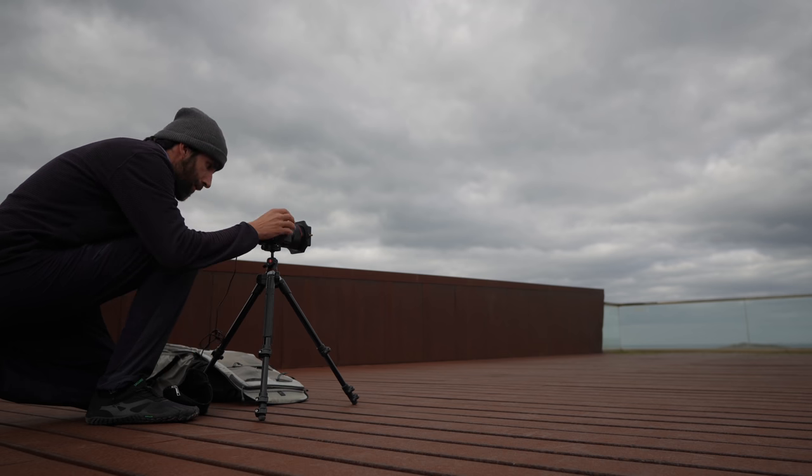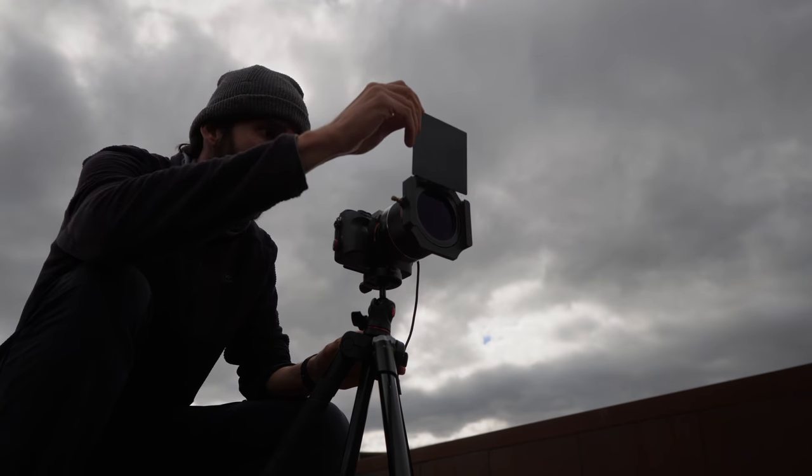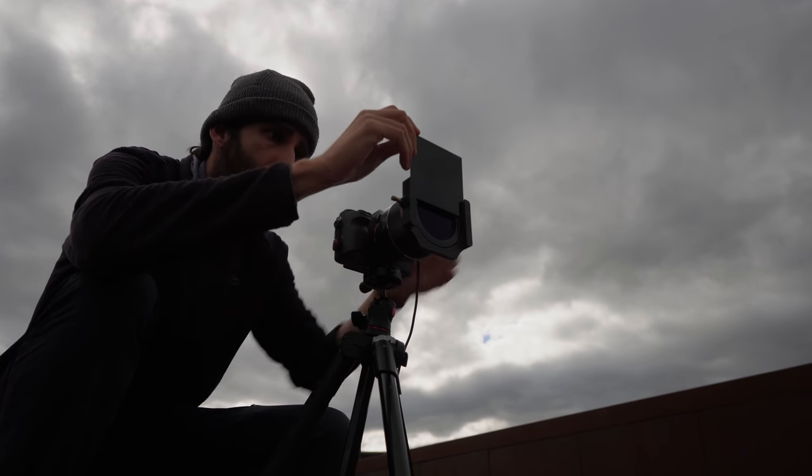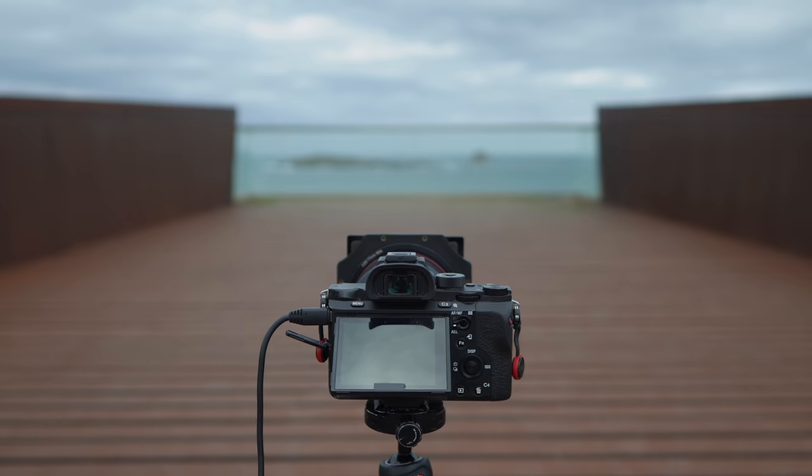Ideally, we can find a place where we can shelter a little bit from the wind, like I did at this viewpoint. Because of the strong winds, I had to get a bit more creative to get an image there.